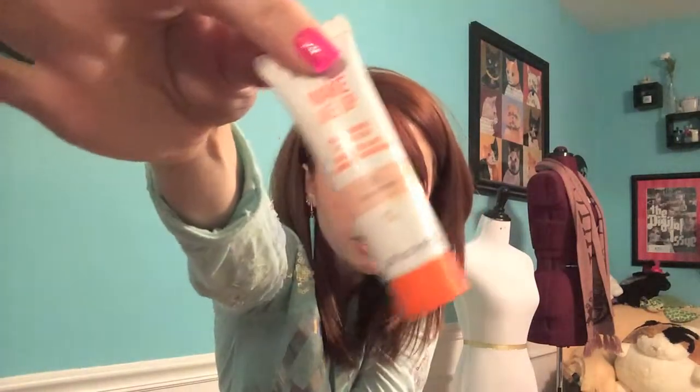Now, with highlighter, I have three different ones. I have this one that's more of a peachy tint instead of a pure white. This is good if you don't want a really dramatic highlighted look and just want a little bit of shimmer. It's made by Rimmel London, it's called Wake Me Up, and the tint I have is Flesh of Pearl, the number 1 right there.